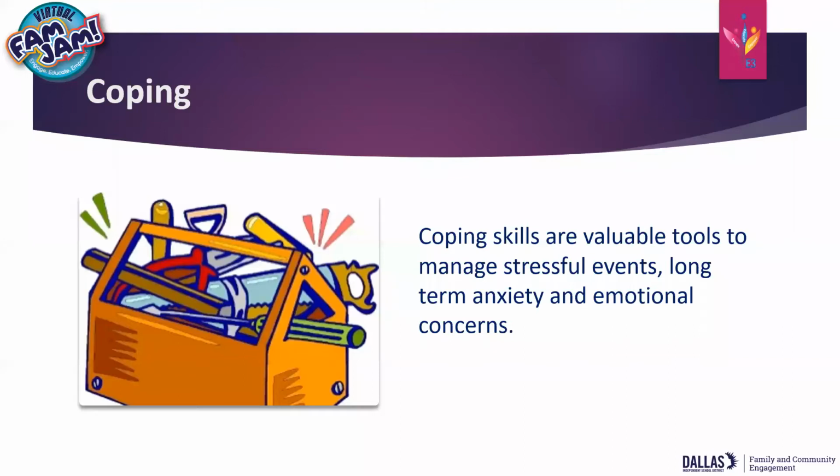So you might ask, what are coping skills? Coping skills are valuable tools to help us manage stressful events, long-term anxiety, and emotional concerns. There are two different types of coping skills, unhealthy and healthy coping skills.